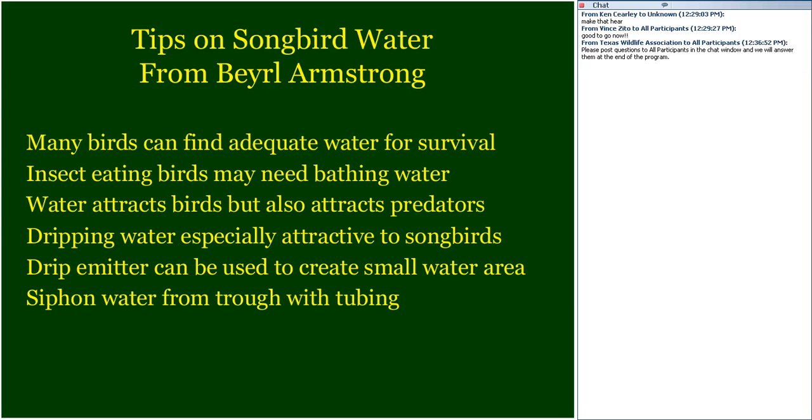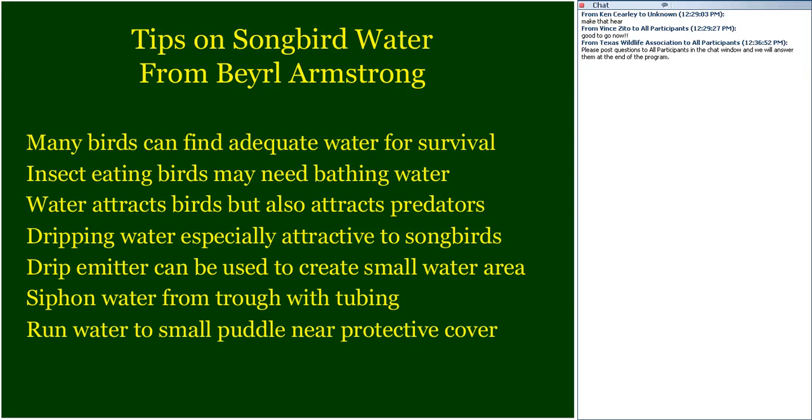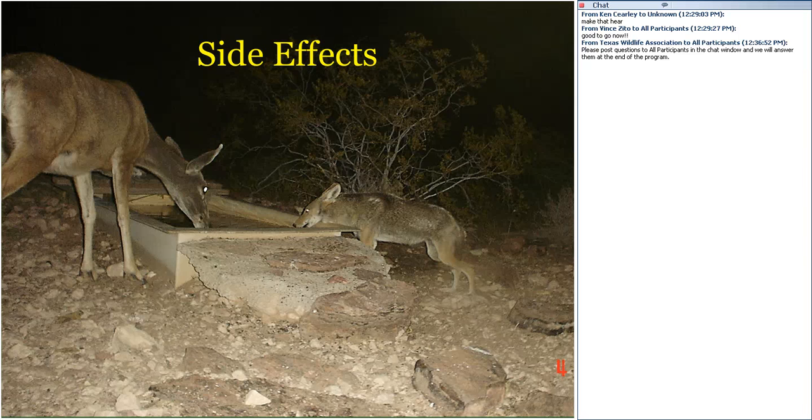If it's an unpressurized system, for example, running from a windmill to a trough, a siphon can be set up on that trough with tubing, and then that tubing or pipe can be run some distance, 100 feet, 100 yards, away from the water trough to a small puddle near protective cover under a tree. And these are just some ways that Burl mentioned that might be fairly easy and practical to provide water for songbirds. But as he alluded to, there are side effects to everything that we do on the land. And if we put water out there for the desired species, we're also going to be providing water for the predators of those species. So think about that and think about the ramifications of that.